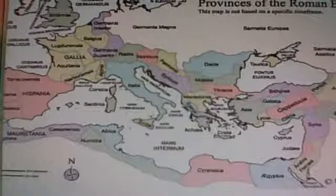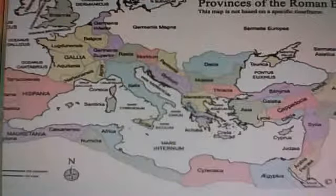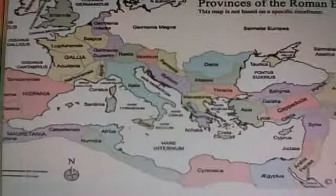Alright, here it is as promised. The old Roman map, and part of why you have white looking North Africans to this day. It goes back to, well, first let me read you from Colin Wilson, Dinky's blog spot.